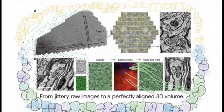And this slide just shows you how tricky that alignment step was. See the images on the left? That's the raw data. It's all shaky and misaligned, like a messy stack of photos. But on the right, after the software works its magic, you get this perfectly smooth, continuous block of tissue. Now just imagine doing that for 196 million pictures to build that final 1.4 petabyte model.